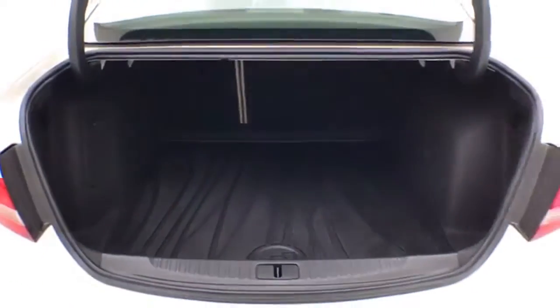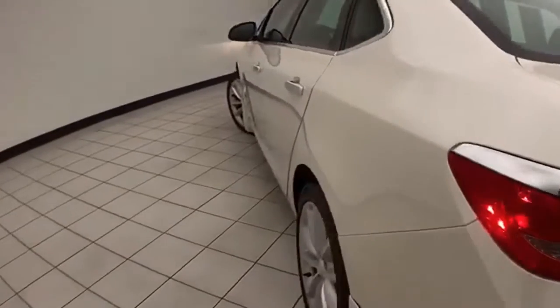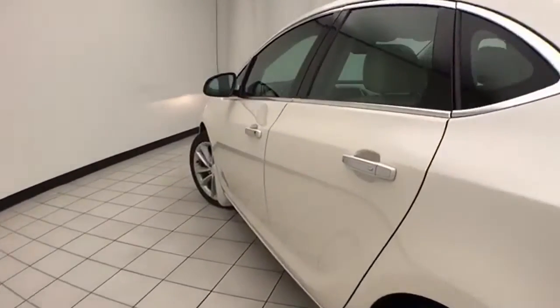Nice size trunk. Wide opening makes it easy to get things in and out. Removable mat for easy cleaning. No dents or dings in the body.